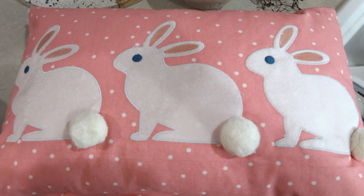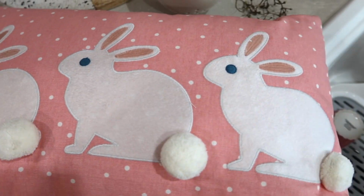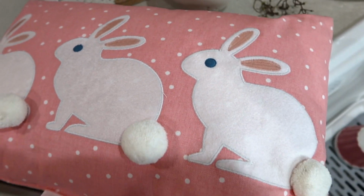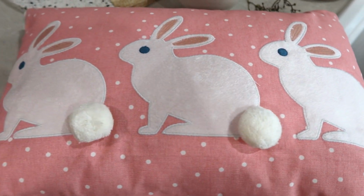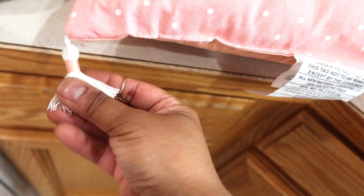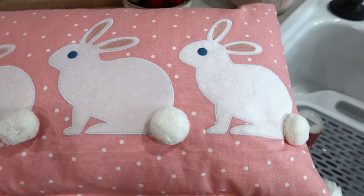Oh my gosh, you guys, I forgot about one of the most important and cutest pieces. I got this for the girls' bed during Easter time. I'm so glad I got them because they were selling out online from Target for 10 bucks. Look at the cute little tassels on here. How adorable. I'm so glad that I got this. It's gonna be super cute on their bed.